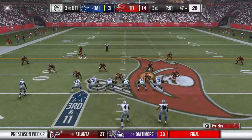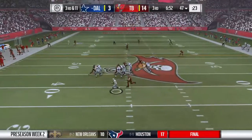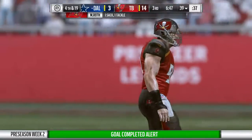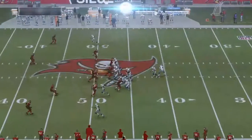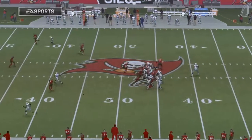Third and 11, 5 in the secondary now. Nickel look. The play action fake. They'll look to throw. And he'll be hit from behind and taken down. It'll be a loss of 8 on the sack, and it's going to lead him to 4th down. And a play like that, with how far he had to go to make that sack, shows how athletic defensive ends have become in the NFL.